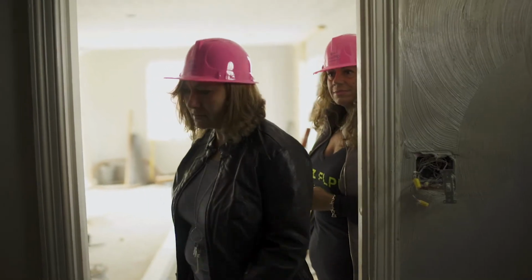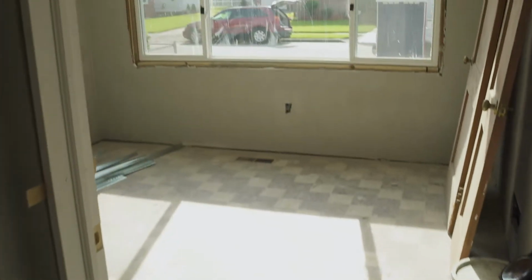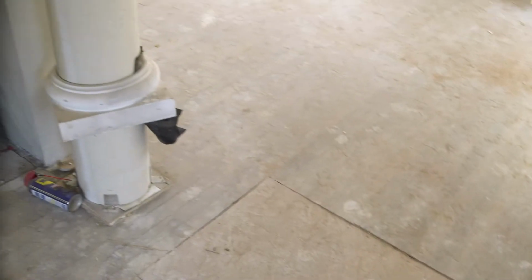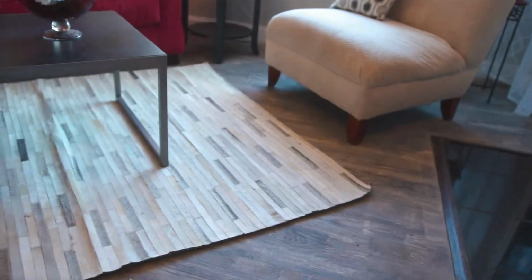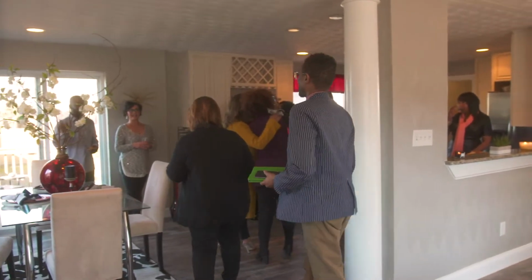Katrina did an amazing job on this flip. Actually, I was floored. When I was in here before, it wasn't done. It still needed to have floors, needed painting. The bathrooms need to be done, the kitchen. It was still in the rehab process. And now it's amazing. The floors are beautiful. I love the ceiling, the swirl. This is an amazing house, and Katrina has done an amazing job.